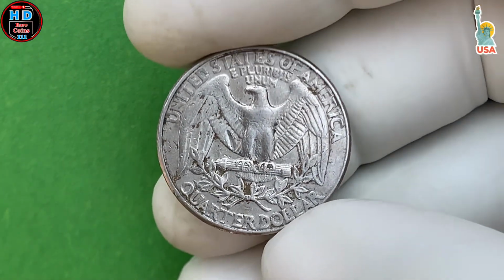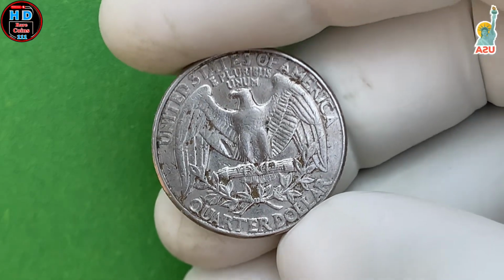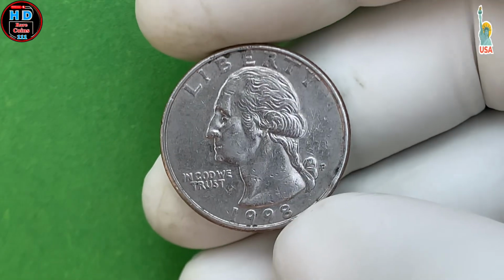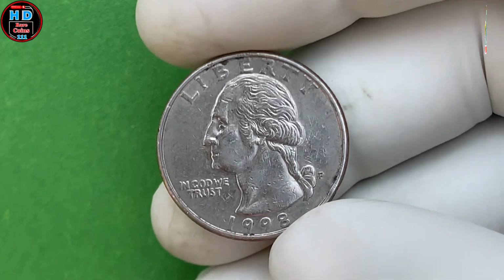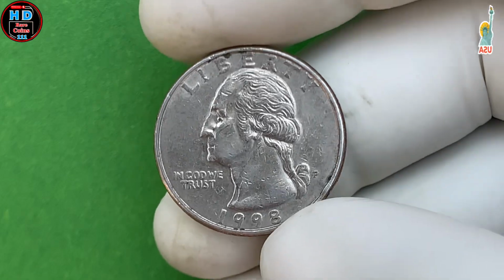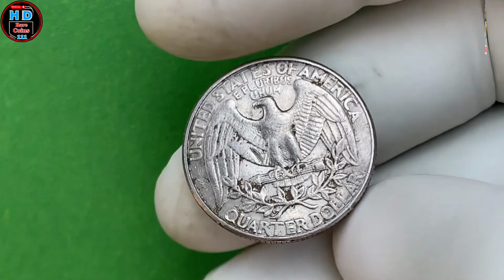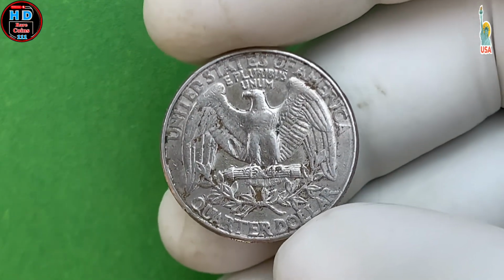Coins that are in perfect, uncirculated condition, graded as MS67 or higher by professional grading services like NGC or PCGS, can command significant sums. In fact, some of these quarters have been sold for as much as $30,000 at auction. Yes, $30,000 for a coin worth just 25 cents when it was minted. That's the potential of a rare, high-grade, error-free 1998 Washington Quarter.